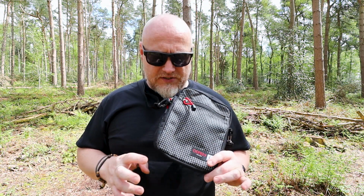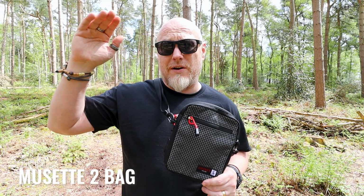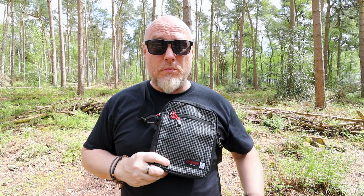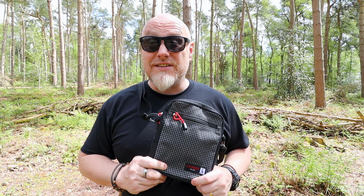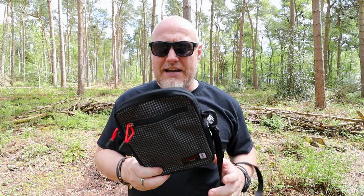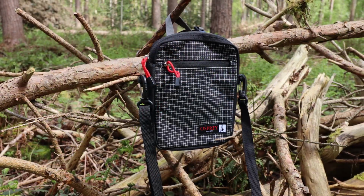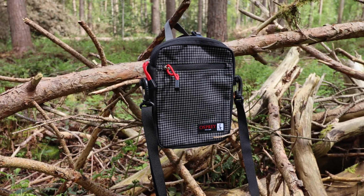Now the next one on the list, so this is from Osprey, and Osprey are pretty much one of my all-time top backpack and bag manufacturing companies. They've been around for a long time. In fact, I think it says it on here. Been around since 1974. Anyway, so they put a lot of thought into their bags. I believe this is called the Musette. It's M-U-S-E-T-T-E. I think if it was one T it'd be Muse, but I don't know. But yes, so this is the Osprey Musette.